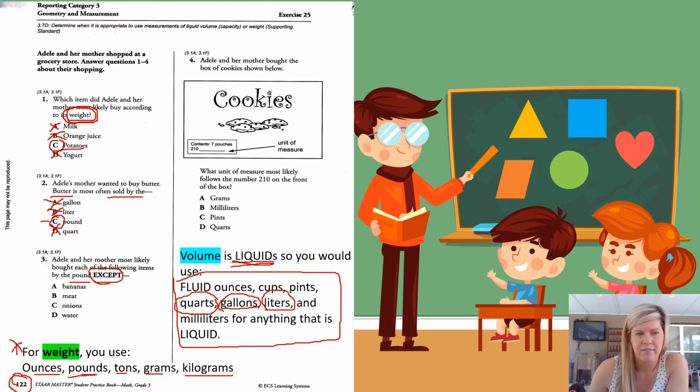Now you would find bananas in the produce section. So could you buy that in pounds? Yes, you could. What about meat? Well, it's not a liquid, so yes, I could measure it in pounds because it's not liquid. It's something they do sell by the pound. Onions, well, again, it's not a liquid, so that's one clue. I'm not going to use these measurements over here. It's also in the produce section, so those are things that we would measure with weight. So that's another one that you would do by the pound.